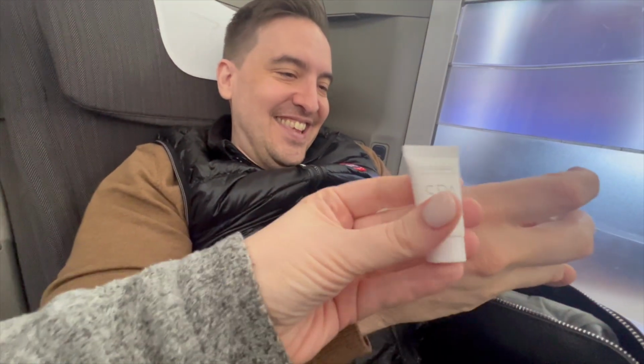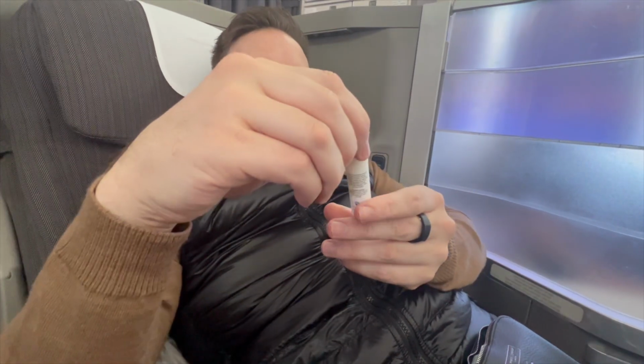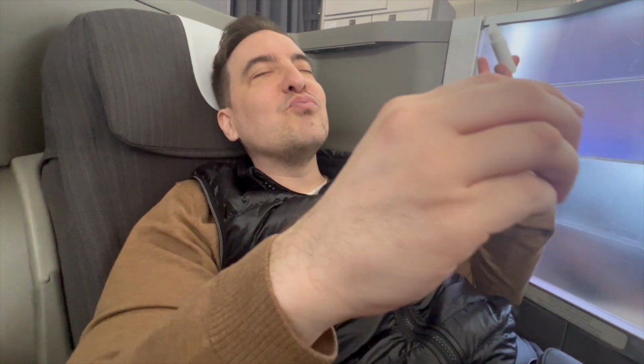Lip balm. Oh, pulse point, relax. So you're going to have, I think it's known as lavender. Show it to the camera. It smells lovely actually. So that's that. You almost lost that. Okay, next.